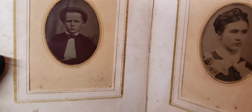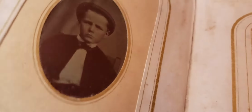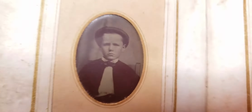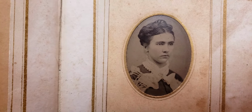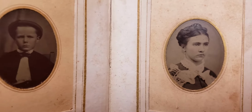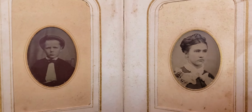I'm trying to handle this book very carefully. So now we see a tintype on the left, and it shows a little boy. Let me try to get a better shot. And then we have a lady over here, very, very beautiful lady. Look how fancy her hair is. And these two photos appear to be from the 1870s. So this gentleman assembled the book in various decades.